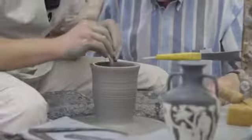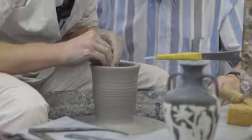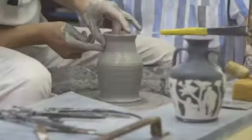A bit more confidence, Chris, I think. More confidence. I think maybe another 2 years training, you can get this right. Yeah, that's about right. I think that looks good.